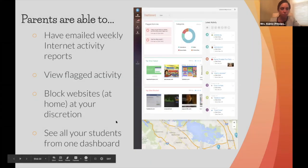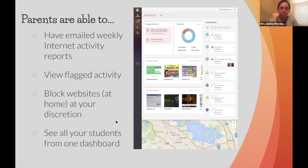And as you can see here, you'll be emailed weekly internet activity reports through Securely. Any flagged activity that you have can be seen here. Block the websites at home at your discretion, like I noted before. See all of your students in one dashboard. So if you have several students within the district, you can see everything within one account in the Securely Parent Portal.